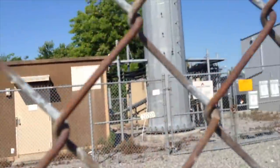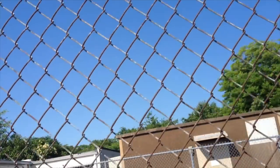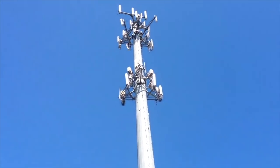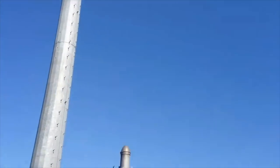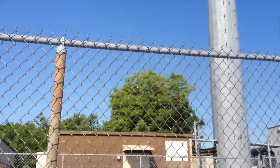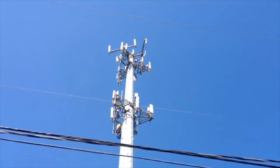And then there would be the station. You can see the cables in there. I wonder if there's a better view. There's not. Well, that's about as close as I can get to it. So if we count the antennas, you can't even count them. 1, 2, 3, 4, 5, 6. There's about 20 on there.